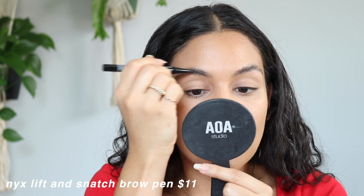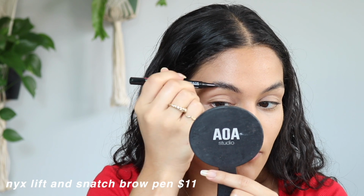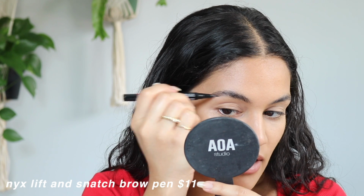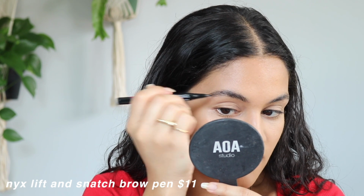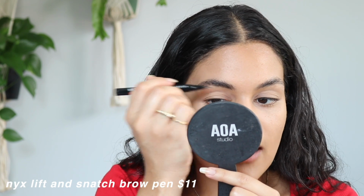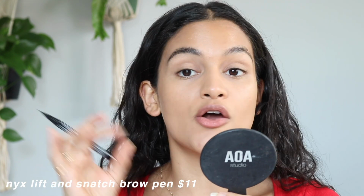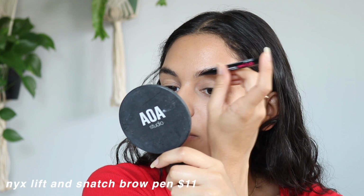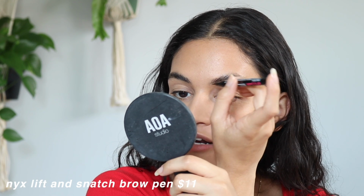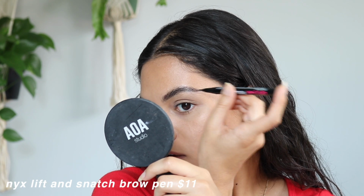Alright, now while I let my primer sit and set, I am going in with the Lift and Snatch by NYX. I used the shade Espresso in this, and I really like being able to set my brows before I do this and get the brow hairs going in the direction that I want, because it allows me to really see exactly where I want to add brow product and not overdo it with the brows. I really love this brow pen so much because the product never gets buildup on the brush. That is so common for so many brow pens, and the brush and actual product always goes on so smooth.